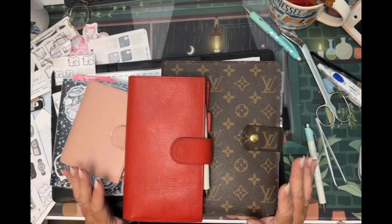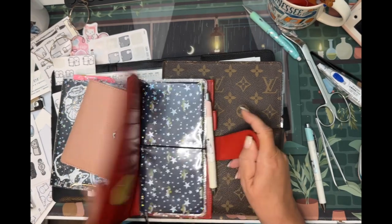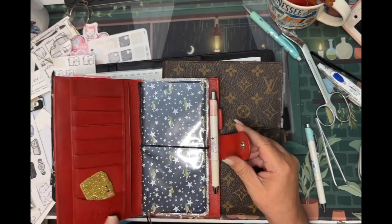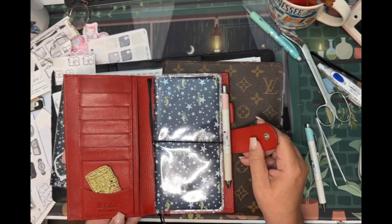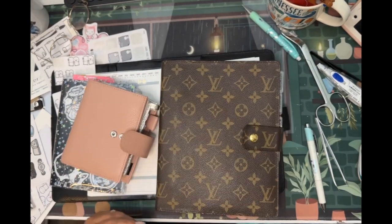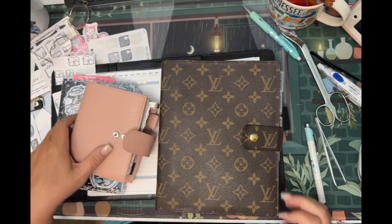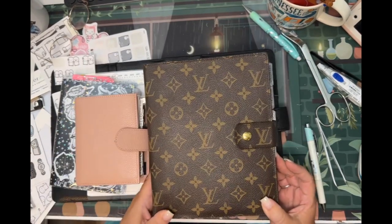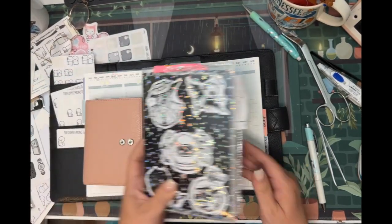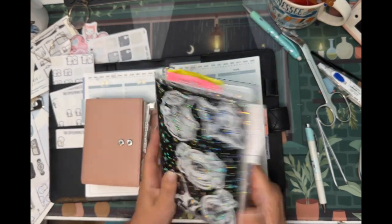So the planner lineup for this year, starting in July, I have this, which I've been using, but I will cease to use. And this is a beautiful Julio cover if anybody's interested. So that's going on the shelf. But my lineup is, this is a reference journal that will stay on my desk. I still have Brain Dump because Brain Dump is just a mess.